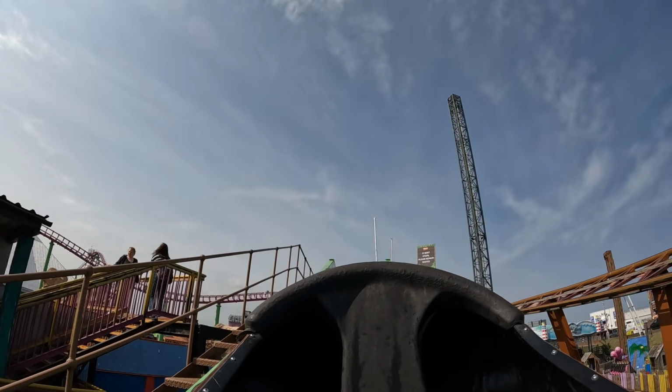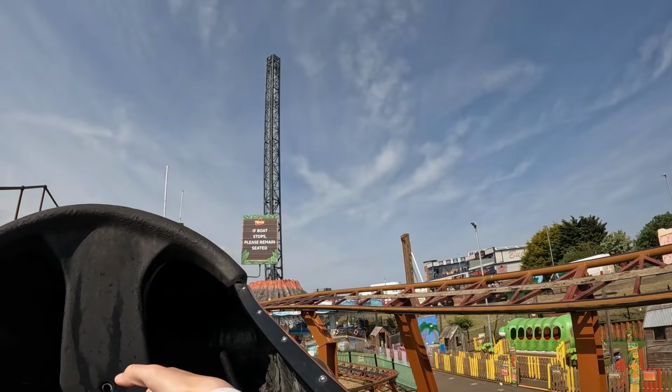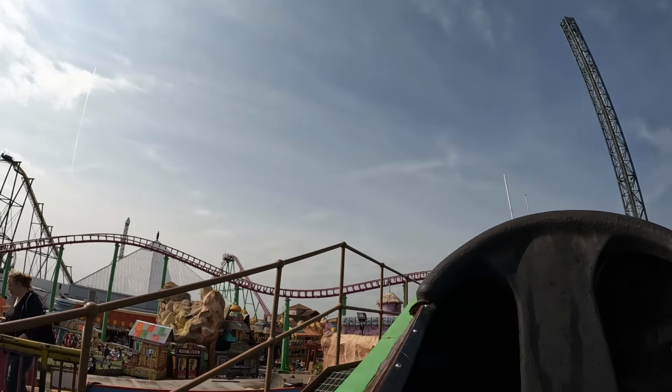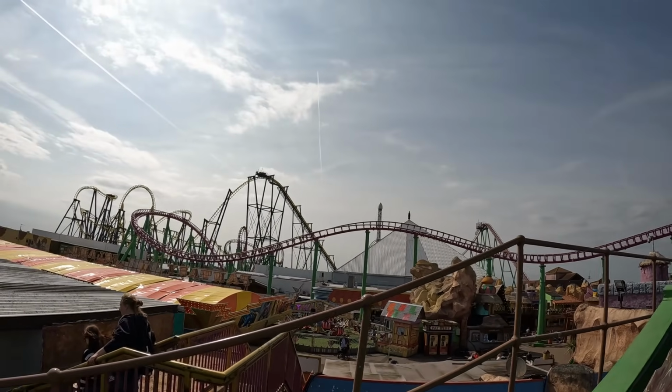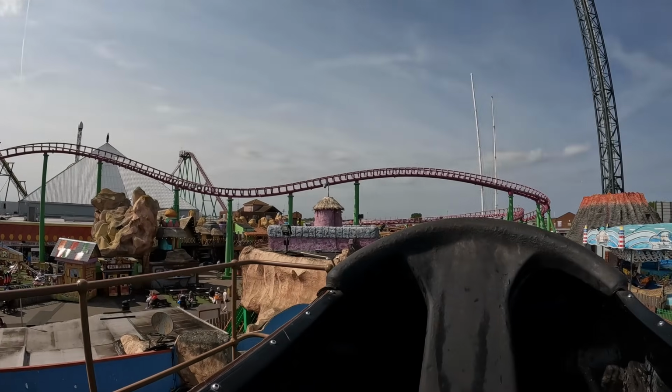Looking out to the left, you also see the queue line for Rhombus, which I showed you earlier on. They've done quite a lot of work to this log flume over winter. I saw some pictures of it in bits. There you go, that's a cracking view over the park skyline.